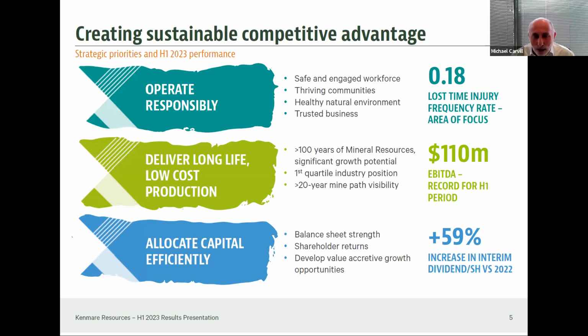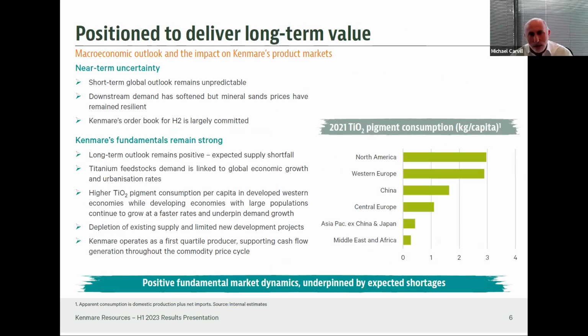We like to allocate capital, and we have made it clear that our view is that capital should be returned to our shareholders when there is an opportunity to do so. So we're increasing our interim dividend by 59%, and we announced earlier this week the implementation of a share buyback for $30 million. So if I could turn on, please.